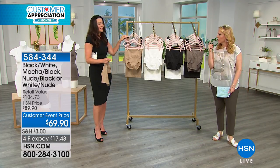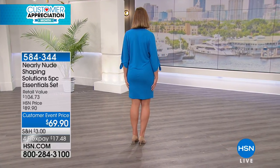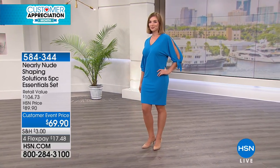On the runway, we've got Dagmar wearing it under her dress, so hopefully you can see how smoothing it is. Turn around if you can do that. I mean, look, there's not a line on her. She looks perfect in this dress. And that's a clingy fabric. It is a clingy fabric. And she looks shapely, but not lumpy. It's like curvy in a smooth, soft type curve.